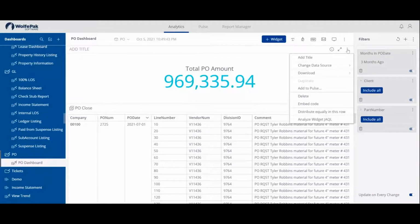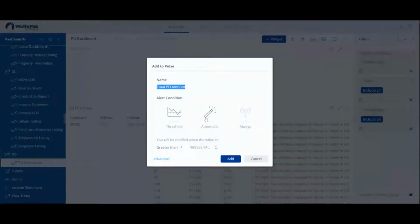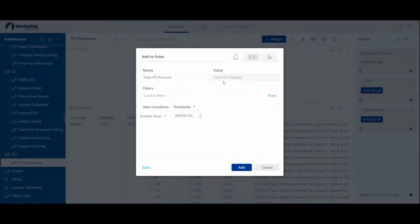And then I can add what's called a pulse. So I can add an actual alert that says, hey, if the total amount is above a certain amount, I would like to email certain people that the value has met my threshold, or is above, or is below, is equal to, whatever it is, and you can get alerts into your email that something has happened on those numbers.